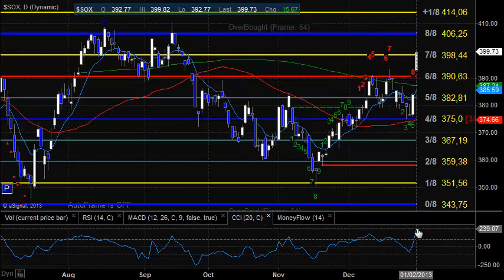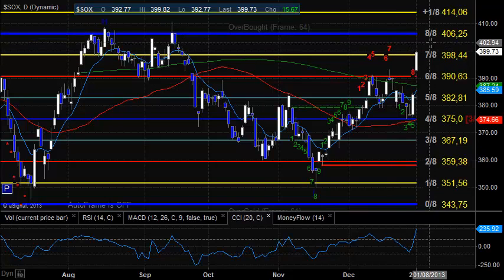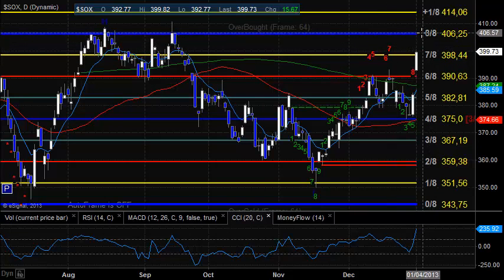So this is one of those things that while the chart looks good, it's probably going to need a little bit of time to kind of handle up here, maybe do some work here at this 8 days level before ultimately pushing higher if that's the way the market chooses.